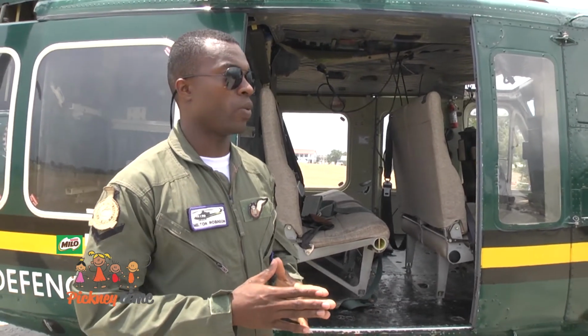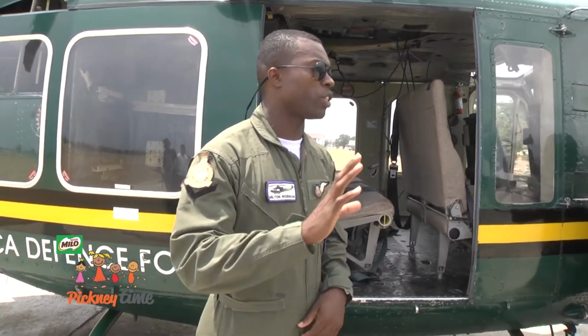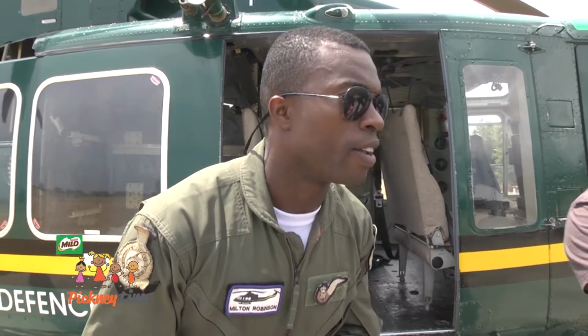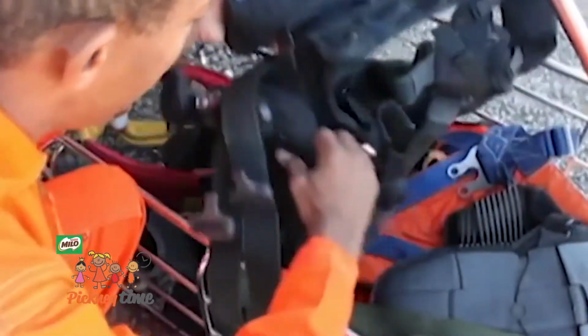Now here at the JDF Airwing, we use the aircraft for various missions. One such mission includes search and rescue. Can anybody tell me what search and rescue is? You wearing the white shirt. Look for people and save them. There you go. So for us, search and rescue means going to do a search, and once the person is found, we try to execute a rescue.